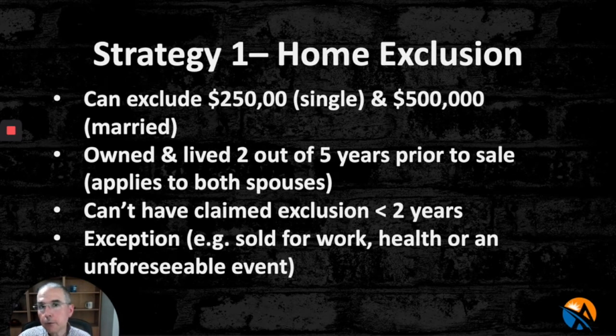Also, you might be able to get an exception to this exclusion under certain circumstances. If you sell it for work, you may qualify depending on the circumstances, or if there's some kind of health issue or any unforeseen issues, it may qualify as well.